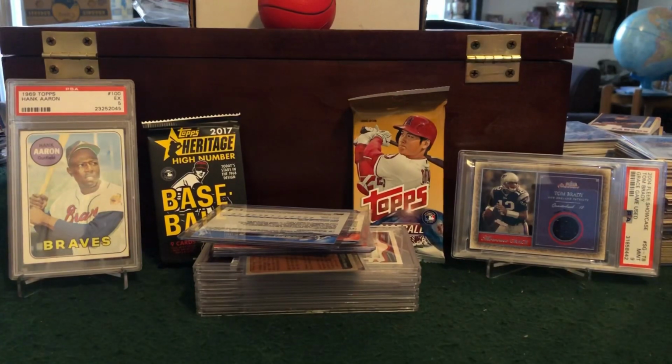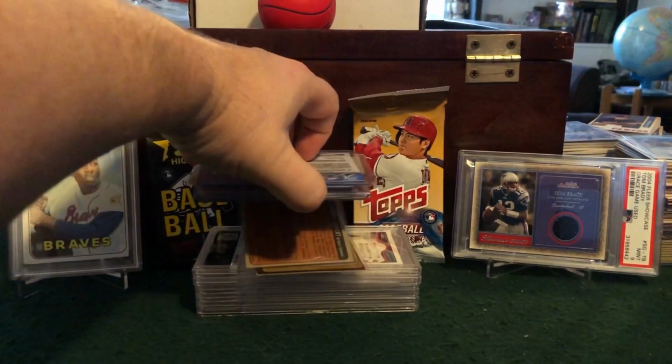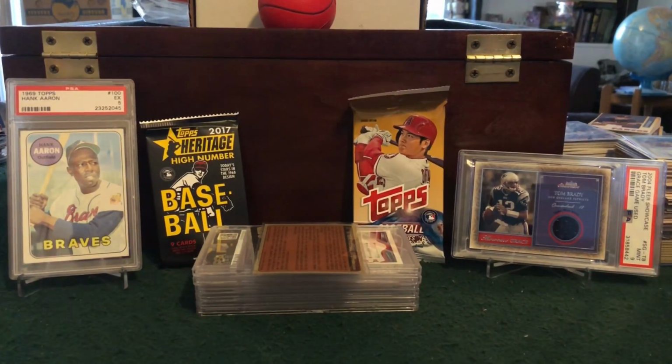So lastly for boxes was a 2018 Topps Chrome. Unfortunately I didn't save a pack from this because I ripped it open. My cousin was along, my 14-year-old cousin. We're trying to get him into cards. He bought a box also, so we both ripped it together Sunday night while watching the Patriots-Packers game and had a ton of fun doing that together.